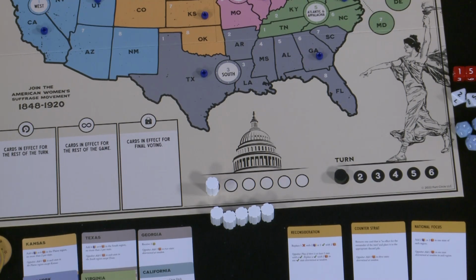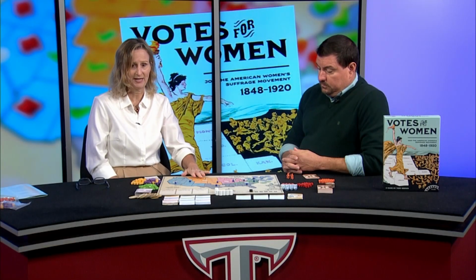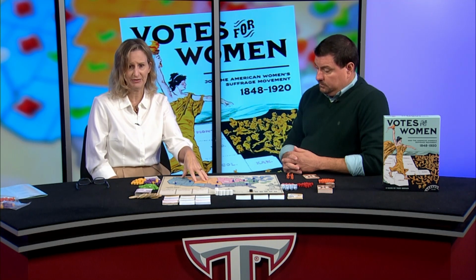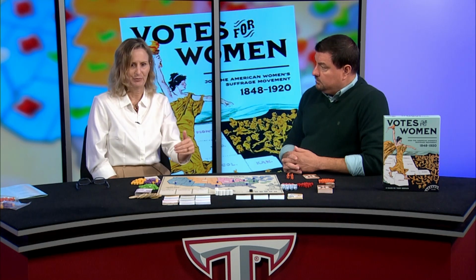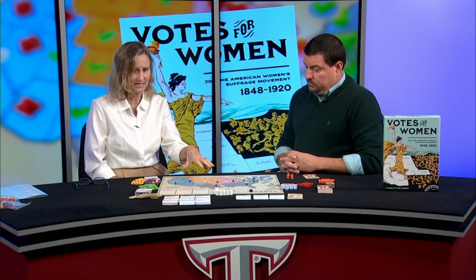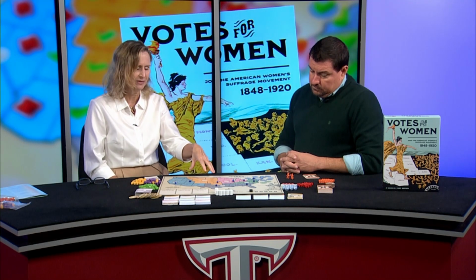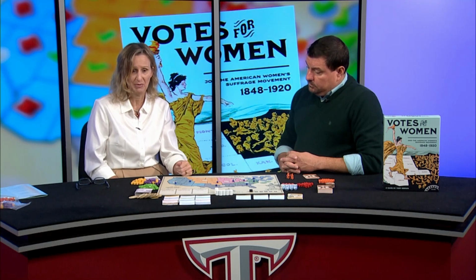Prior to the 19th Amendment, there were states that had been allowing women the right to vote, mostly in the North, in the Northwest. This was done as a way to bring people out through the late 1800s and to gain some population by allowing women the right to vote. So while there were quite a few states that had already allowed women the right to vote individually, it wasn't really impactful because of the really small population there.